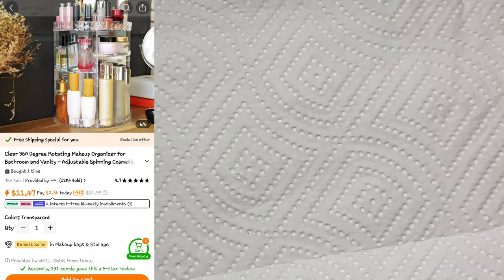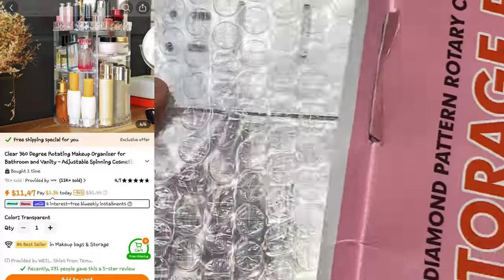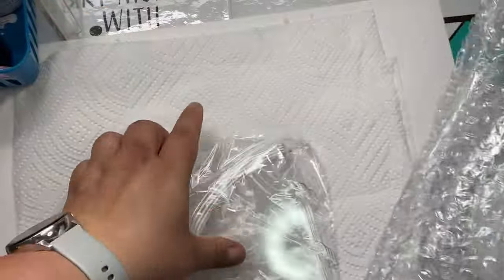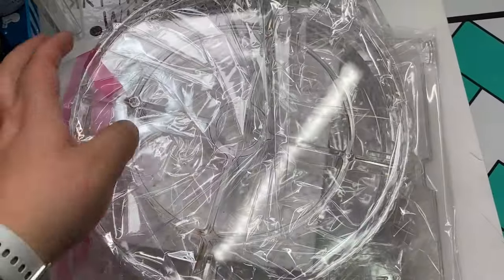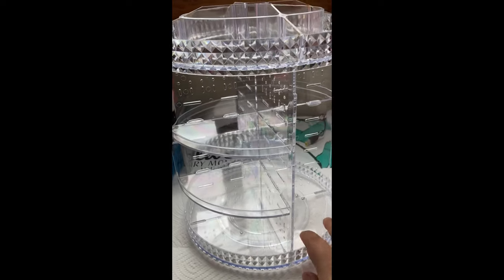I did save the best for last. This item is a 360 degrees rotating organizer. It says it's for makeup, but I'm going to use it to store my most used nail products. It was less than $12 and has a really pretty elegant design to it. It's made of a thin acrylic, but it felt pretty sturdy. I am going to put it together off camera to show you how it looks.